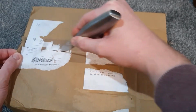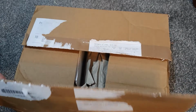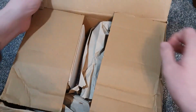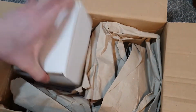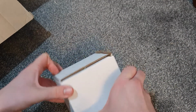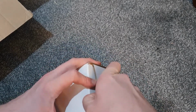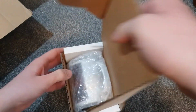Now, I haven't seen any of this merchandise before in person. This is going to be a fresh perspective, so let's see which item I like the best. Okay, so opening up the first thing, we have a box. Let's have a look and see what's inside this box. First things first, let's work out how to open the box. Everyone's gonna laugh at me because I found it, okay.